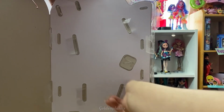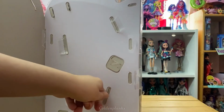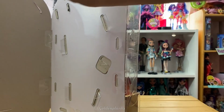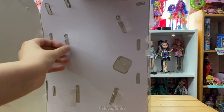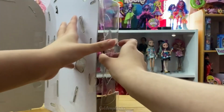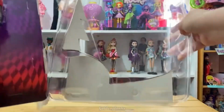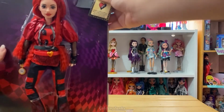I need to say, I really liked seeing Red the song. I'm hesitating. Do I just pull the whole thing off now? Okay, there we go. Here's the bubble. Now we can look at Red more closely without the plastic.